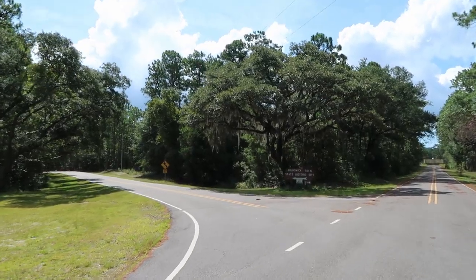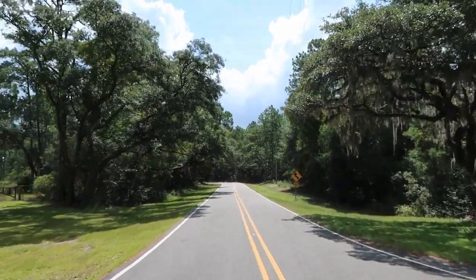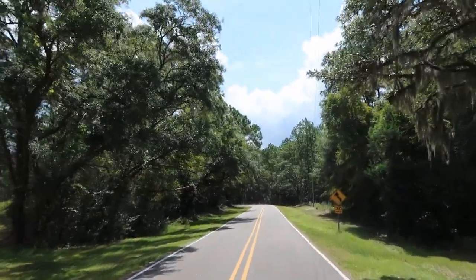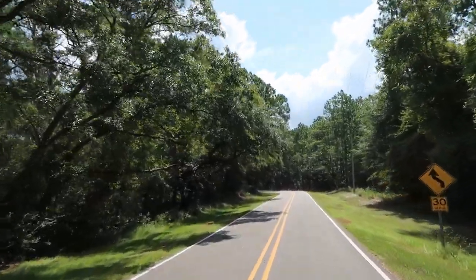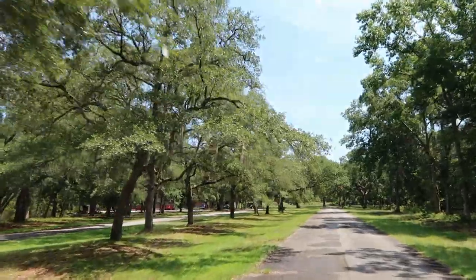Brunswick Town State Historic Site. This is on the west side of the Cape Fear River, south of Wilmington, about 15 miles.